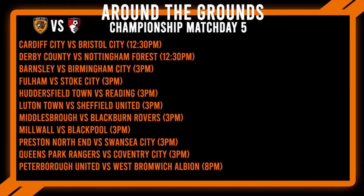On to Around the Grounds then, and Championship Matchday 5. Cardiff City faced Bristol City in the first of the 2 early kickoffs. And then Derby faced Nottingham Forest. What a game that'll be. Also at 12:30. Then the 3 p.m. kickoffs are Barnsley versus Birmingham City, Fulham versus Stoke, Huddersfield Town versus Reading, Luton versus Sheffield United, Middlesbrough versus Blackburn Rovers, Millwall versus Blackpool, Preston North End versus Swansea, and Queen's Park Rangers versus Coventry City. And then the late kick-off is Peterborough United versus West Bromwich Albion.